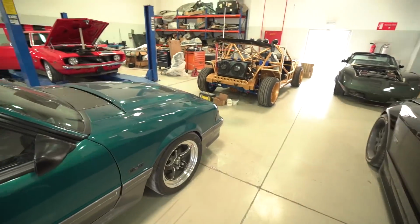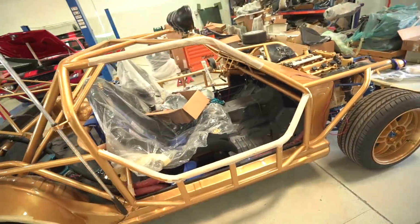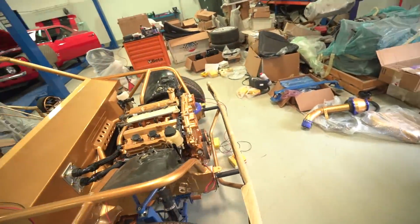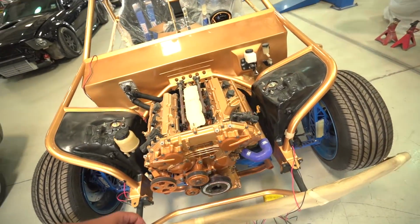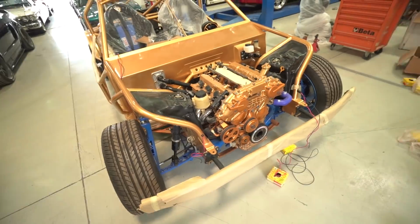Hello. Just while we're here, before we check out the exhaust, the guys are still working on the electronic stuff. The covers came off, and they're going to install the plugs inside, all the sensors.